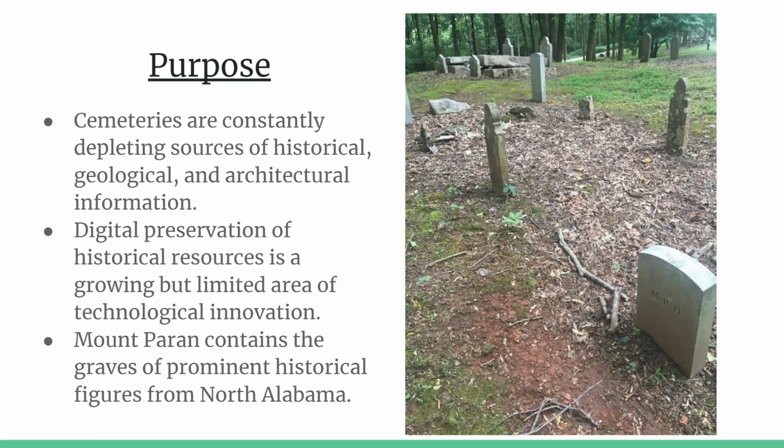This is a relatively new area. Technologically, it's been a field that's been adapting over the past decade or two, but is still quite limited. Whenever we were doing our preliminary research on this project, there wasn't a whole lot to look at that other places had done. We chose Mount Paran specifically because they have several prominent historical figures within North Alabama history buried there, to include Samuel King Davis and Isaac Reiner, who were early pioneers to the area, as well as multiple slaves that belong to families that are buried there and the descendants of those slaves. So this cemetery specifically shows important historical moments and a demographic history of the area that it's located in.